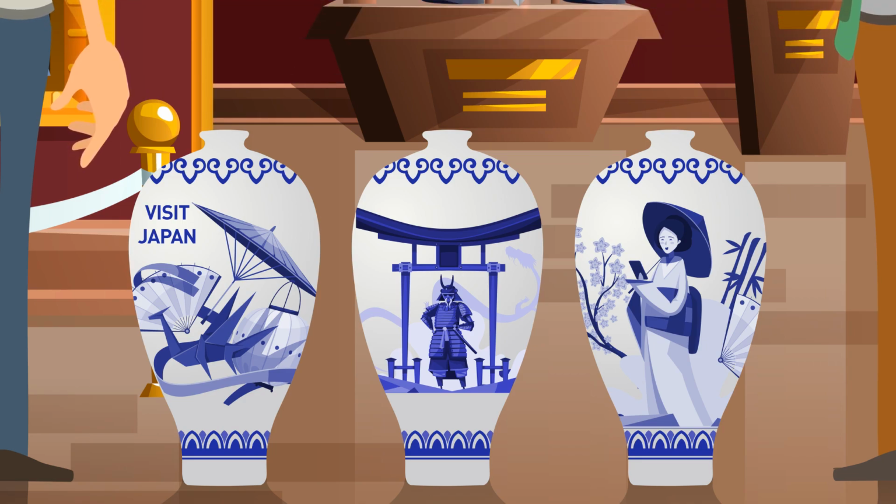The first piece looks pretty ancient, but why would an ancient Japanese vase have English letters as part of its decoration? The third vase depicts an elegant lady in a traditional costume who's holding a smartphone. Therefore, only the second vase is original.